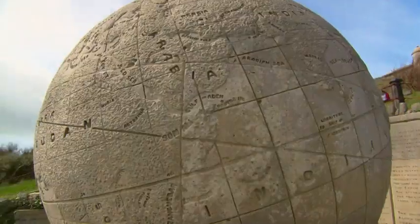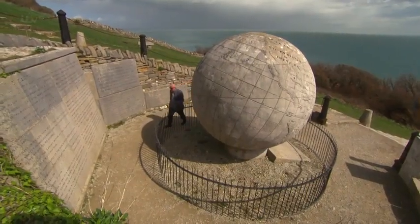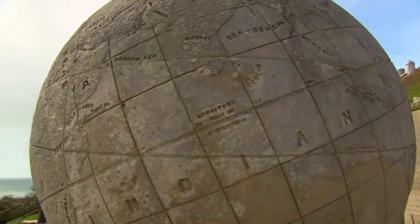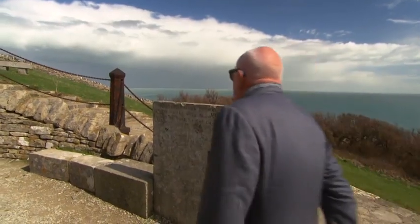The Great Globe owes its existence to a local Victorian businessman, George Burt, who made his fortune in London and wanted to give something back to his hometown. Now, what's this concrete slab?